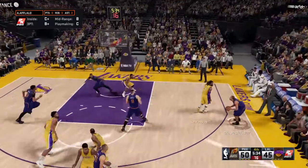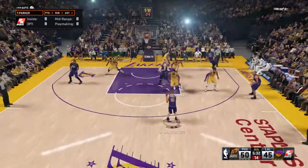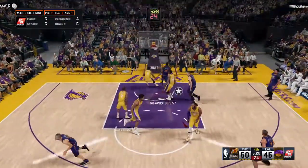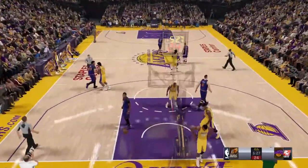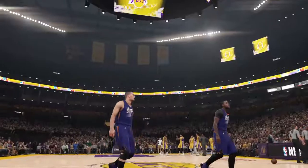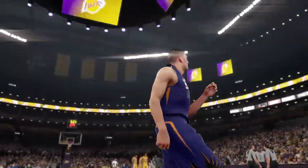Double team on Parker. And Aflalo kicks to Parker. Nice ball movement by Phoenix. Kidd-Gilchrist. And he dunks it down. Wow, what a pass there. He made that a very easy basket with that setup.